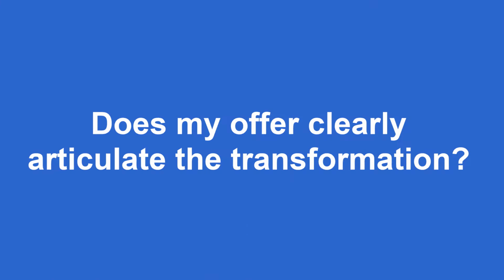Okay, so point number 7, and this is a big one as well. Does my offer clearly articulate the transformation? And this comes back into point 1, right? And you might want to revert back to that list you built out from point 1, but are you clearly articulating the transformation that you're actually offering people?